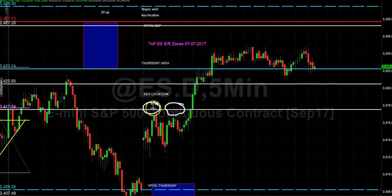You can see 24.17 gave you a rotation from 24.17.15 right down to 24.12.50. That's a 5-point rotation, guys. It's $250 a contract. It's a great deal. It covers the cost of the charts in the room each month. It's $95 a month. And that one trade, assuming you entered properly and scaled along the way, had the potential to get up to $250 a contract. That's just the math on it. The goal is to take the first entry, not necessarily the second entry, unless you're a more advanced trader.